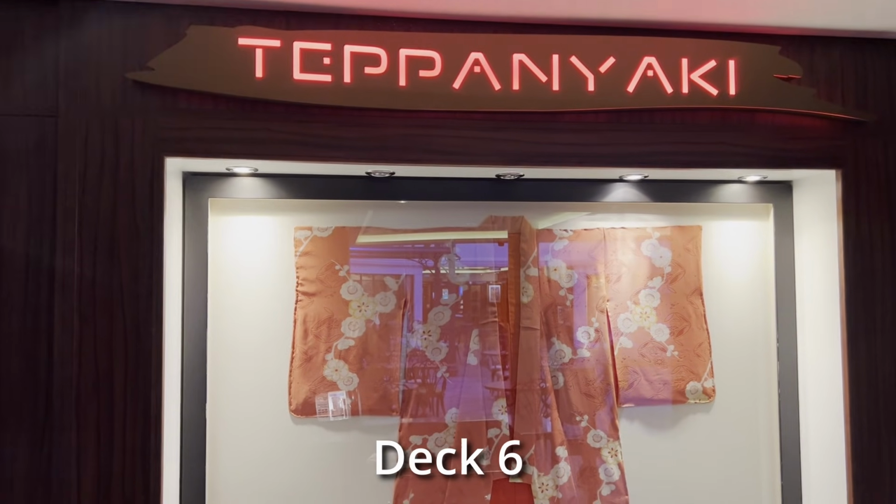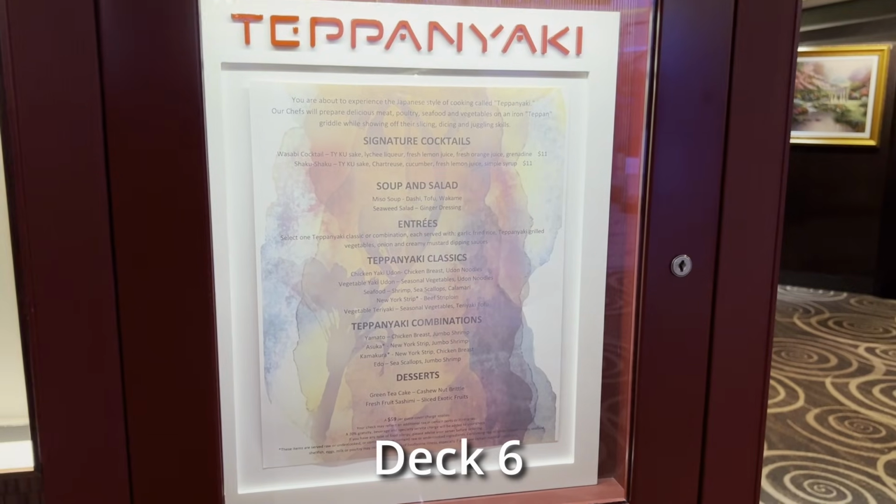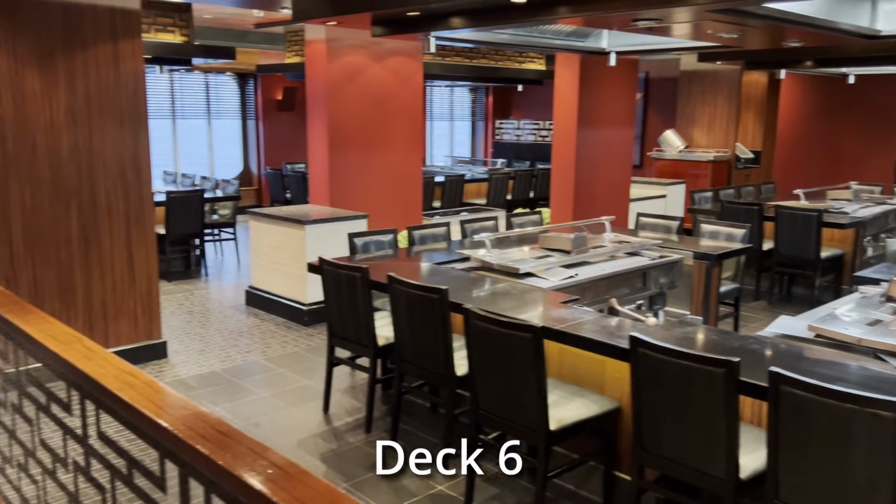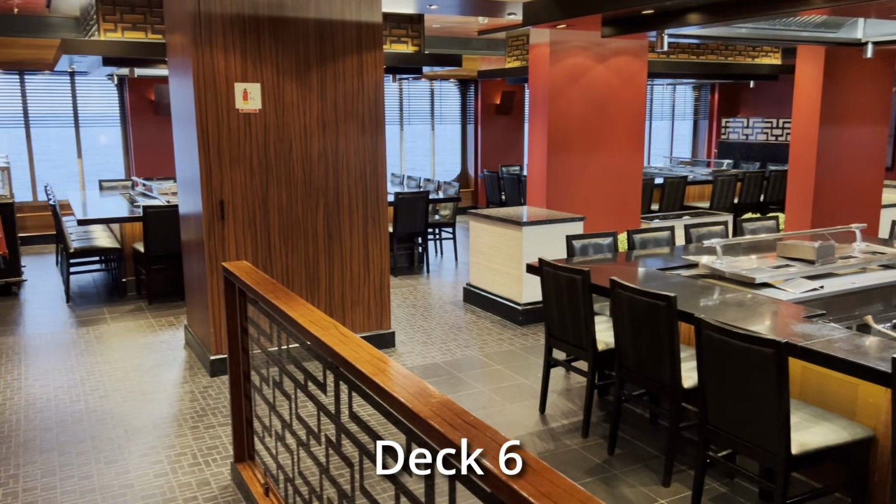Teppanyaki is the specialty dining hibachi style restaurant. This would be my recommendation for a family group that's looking for dinner and a little bit of fun at the same time.